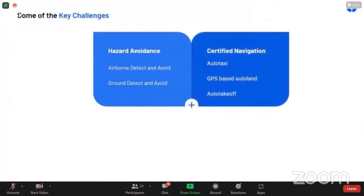Certified navigation. GPS is great, but not good enough. So we need to have precise positioning for taxiing. We need to be able to follow the center line. We don't always have the center line. So how do you make sure that you're not going to get out of the runway and hit your prop into the sign on the side?